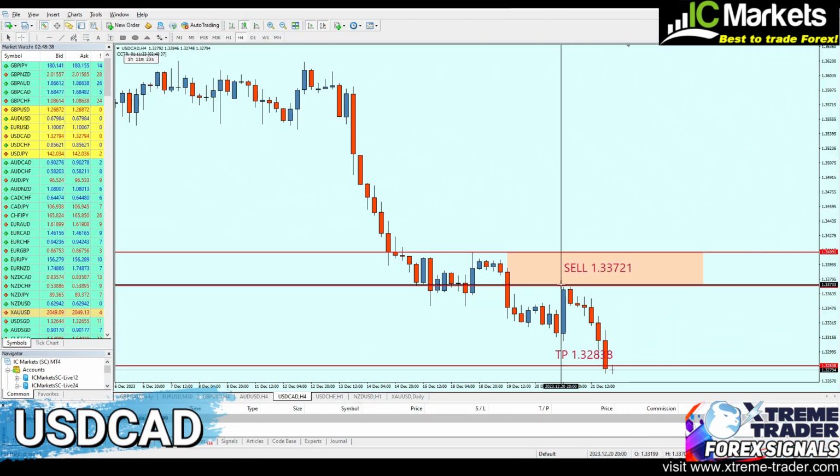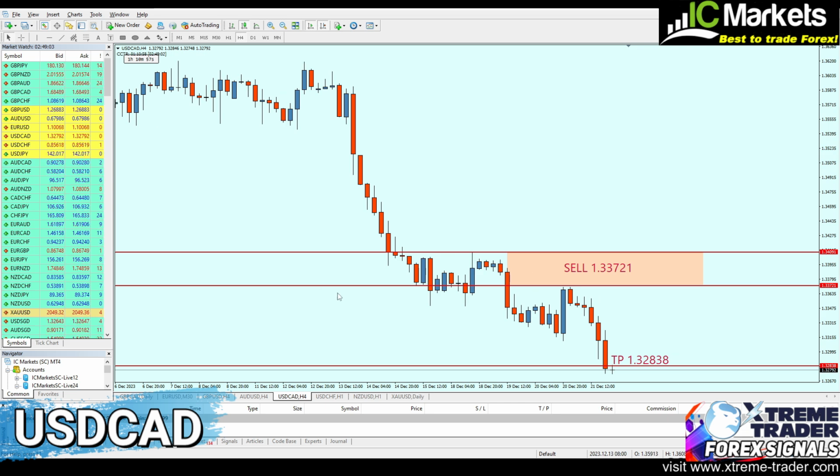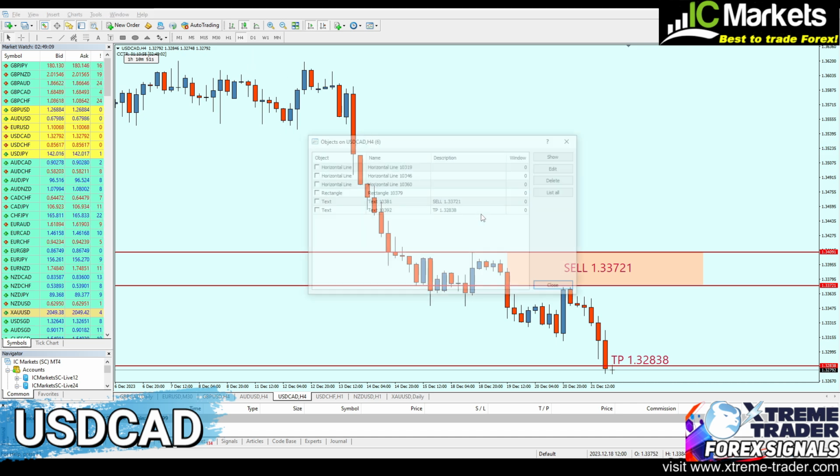USDCAD, this was really one fantastic and amazing signal. It has indeed been triggered, and it went all the way to the take profit level, making 88 pips of profit. I hope you guys have taken this signal as well and enjoyed all these profits. But now, what's next with the USDCAD? Since it has already hit the take profit level, let me now first of all delete this entry.